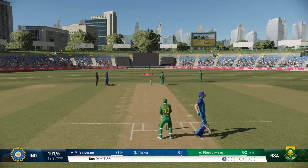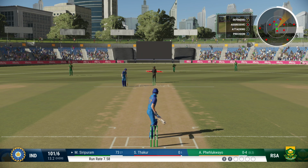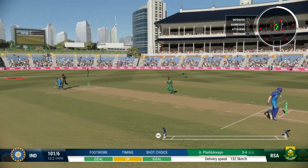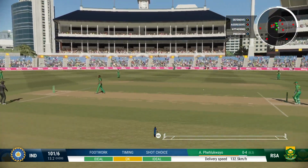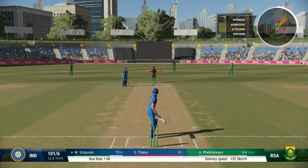Picks the gap perfectly. Got forward well and was able to drive the ball. A lovely shot and good running. Great shot, but it's not going to beat the fielder. Drake shakes their head. He was there to be hit, but couldn't make the most of it.